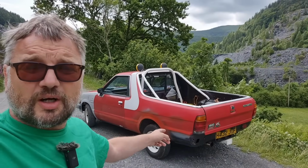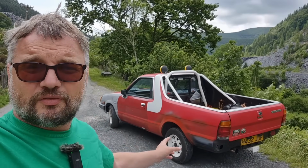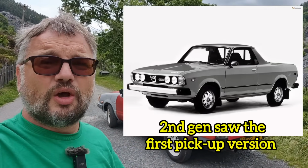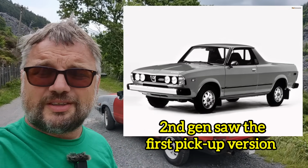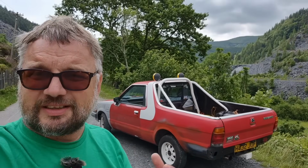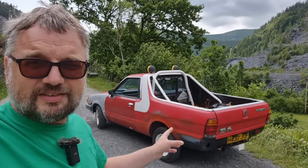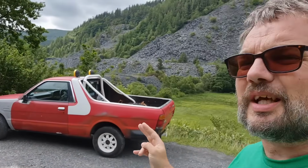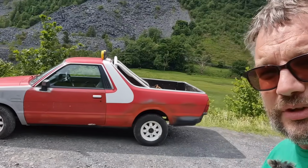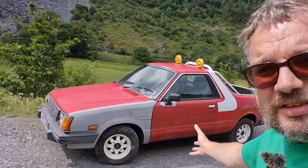Never sold on the home market, only sold in export markets from 1981 when this third generation Leone was introduced, all the way through to 1994 when the Leone was kind of replaced by the Legacy and the Impreza. But a fascinating thing. So this is the second generation pickup. There was one on the second generation Leone as well, exceedingly rare. Not sure I've ever seen one of those in the metal, but it's a bit of a project, this one.